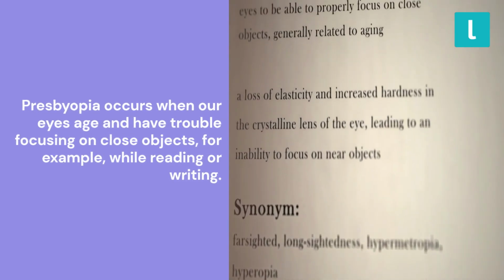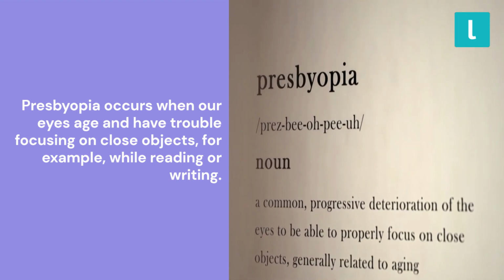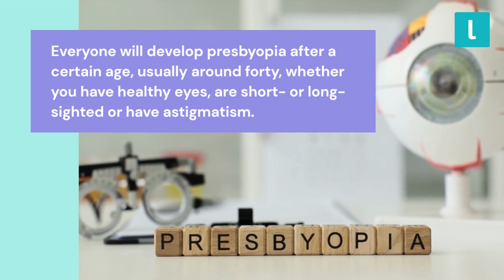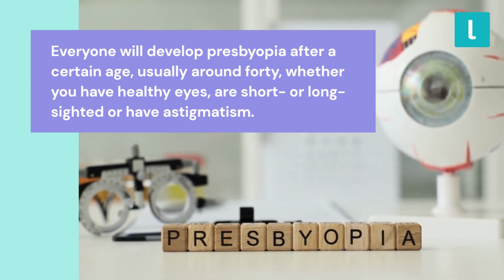Presbyopia occurs when our eyes age and have trouble focusing on close objects, for example, while reading or writing. Everyone will develop presbyopia after a certain age, usually around 40, whether you have healthy eyes, are short or long-sighted, or have astigmatism.